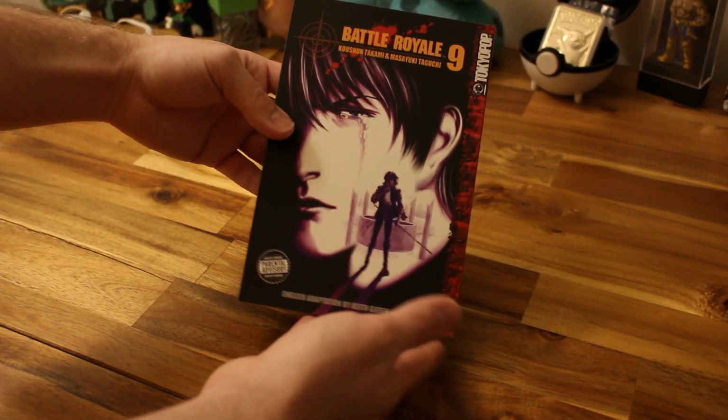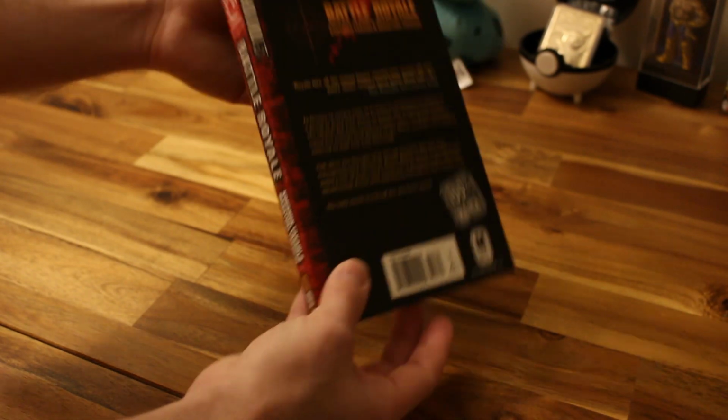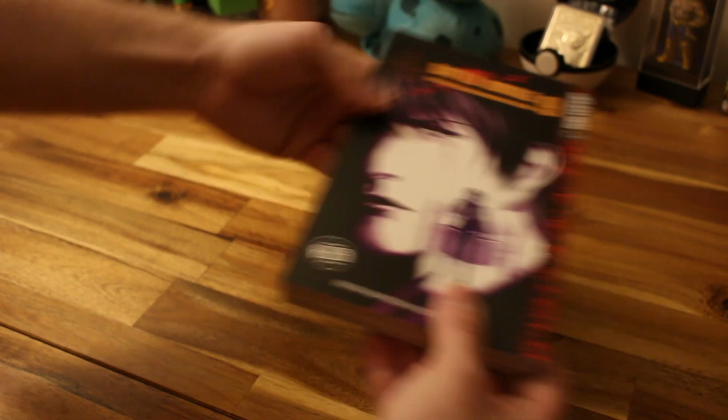It actually looks awesome. I wish I was collecting at the time when this was out, or knew about it, I should say, but I was too young. But yeah, super sick. Battle Royale number 9.